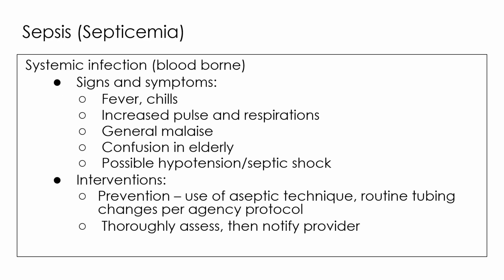Sepsis is caused by introduction of pathogens during insertion, contamination of equipment or solutions. This is very serious and is a blood-borne infection.